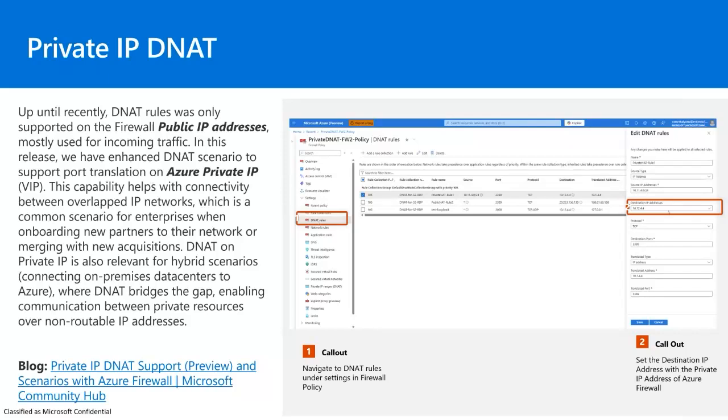Now, this feature is particularly beneficial in scenarios such as addressing overlapping IP ranges when onboarding new partners or during organizational mergers, and also facilitating hybrid connectivity by bridging on-premises data centers with Azure environments. And finally, this feature can also help with ensuring seamless communication between private resources over non-routable IP addresses. We also have a blog about this feature in our tech community blogs. We highly recommend everyone check that blog out.